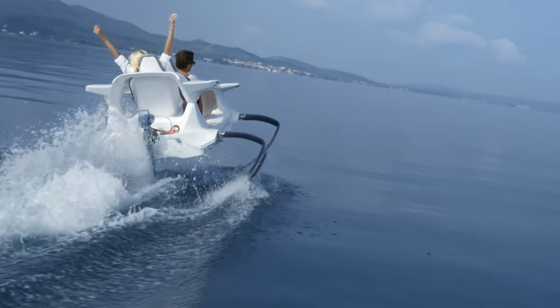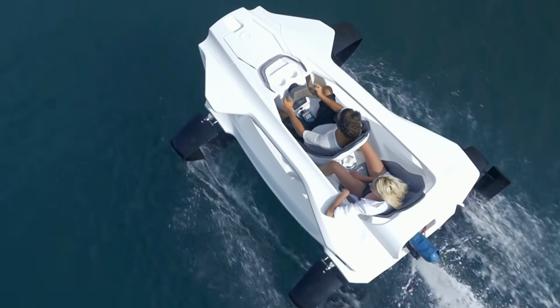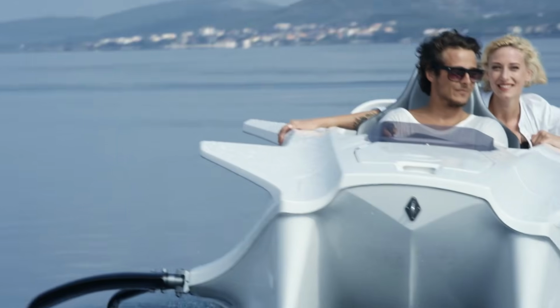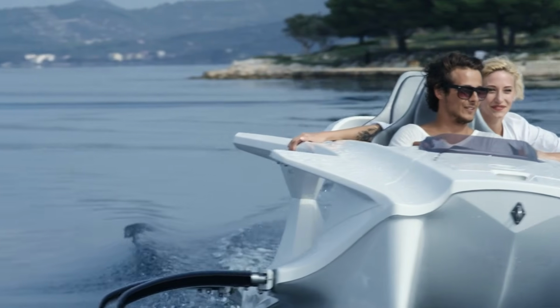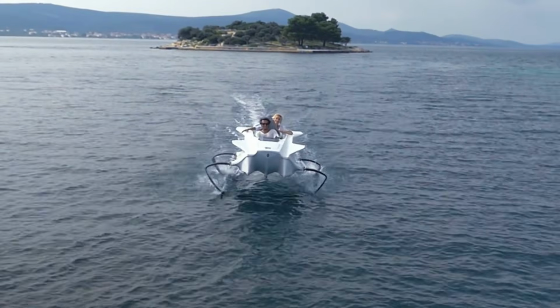Most electric boats are built to cut drag. The Quadrifoil takes that further. It actually lifts off the surface entirely. It seats 2 people side by side, has an open-hull design, and runs on a compact electric motor powered by 2 lithium batteries. Top speed?